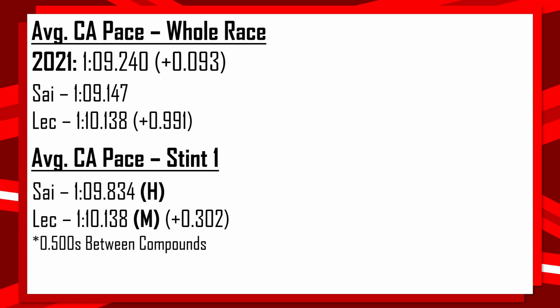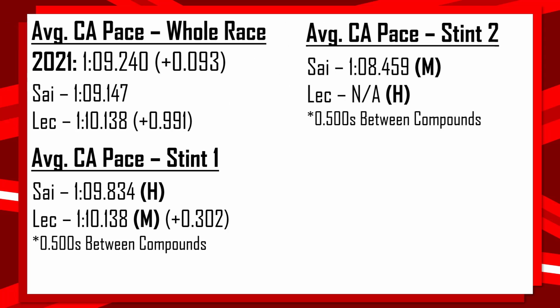With their stint 1 pace looking a little bit like this, Sainz actually on the slower tyre, going 0.3 a lap faster, where Pirelli projected there to be a half a second difference between the hard and the medium. With stint number 2 looking a little bit like this, Sainz on the mediums and Leclerc on the hards, however, he never set a competitive lap time on the hards.